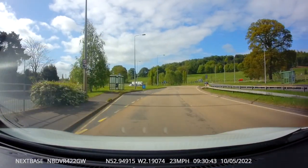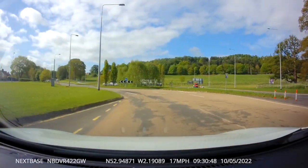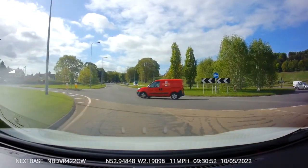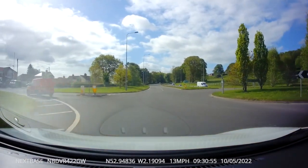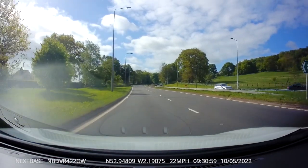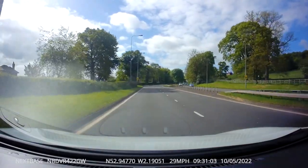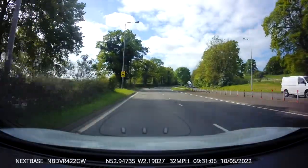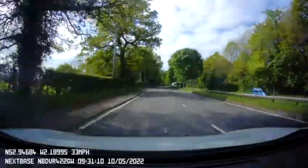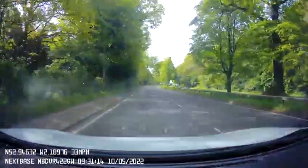Okay, and then you want to go second exit. So no signal as of yet. You see, happy? Let's get to that. That's the first exit. Second one, yeah? That's, I think that's the monkey sanctuary there, isn't it? Yep, so 40.